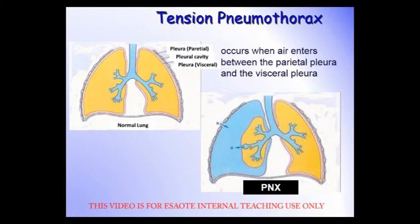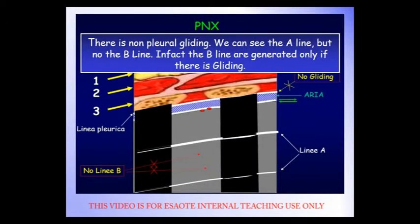Okay, and now let's talk about the pneumothorax. The pneumothorax occurs when air enters between the parietal and visceral pleura. So the lung is not able to expand, okay? There is no pleural gliding. We said yesterday that when air enters between the visceral and parietal pleura, there is no pleural gliding. We can see the A line, okay, but not the B line, because the visceral and parietal pleura are not gliding, not sliding. So it's impossible to see the B line. The B lines are generated only if there is a sliding or gliding of the pleura.